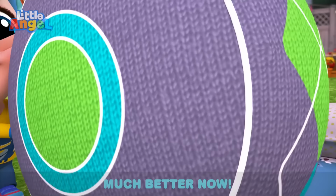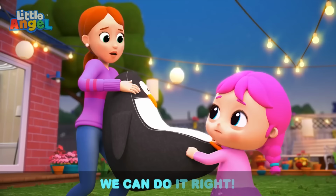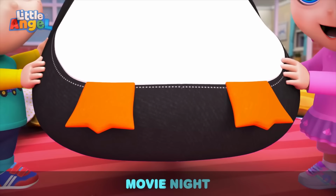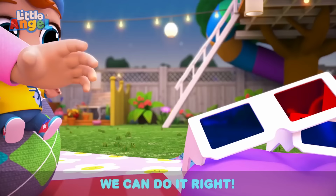Movie nights, movie nights. We can do it, we can do it. Right, we can move it up. We can move it down. We can move it up, down, left, or right. Movie nights, movie nights. We can do it, we can do it. Right. Can't reach.